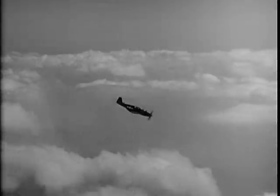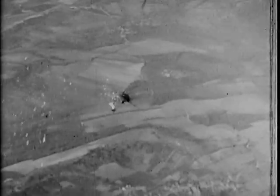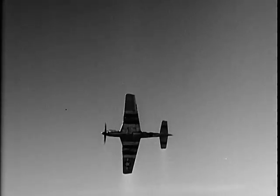Half his tail shot off, but still going ahead. And still they come. We lose another, but they cannot stop us. Our fighters, often heavily outnumbered, engage the enemy all over the sky. And this battle is only one of many.